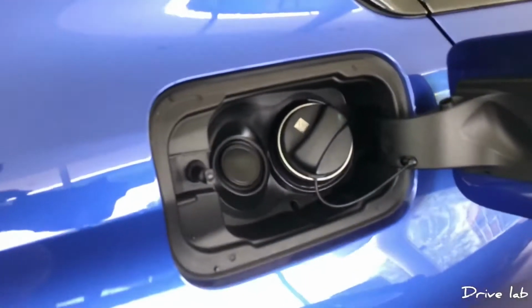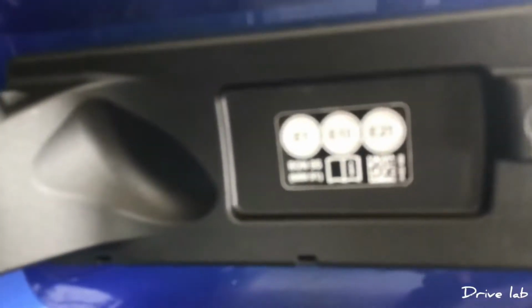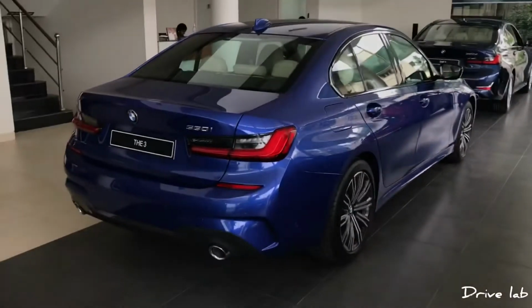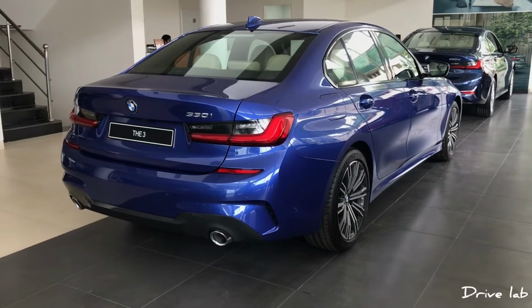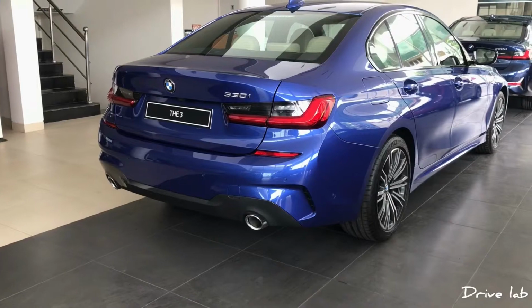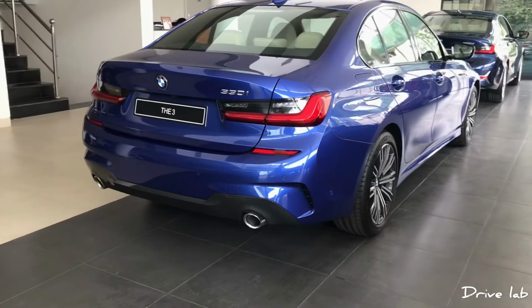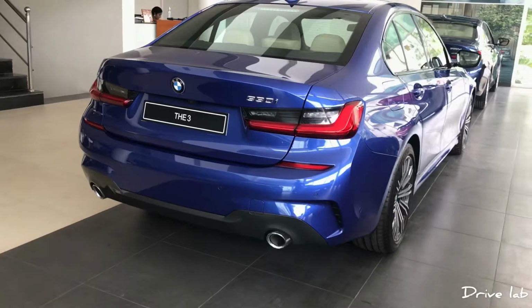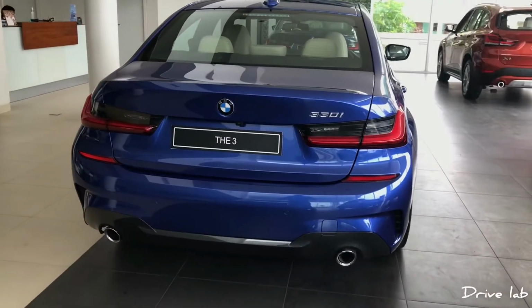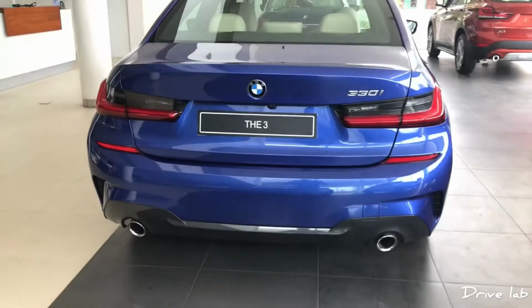Let's open the fuel lid. It's a petrol. It should be a petrol. It's a 330i. RON 95 indication on the lid. The 3 Series is designed by Michael Markevka. The 3 Series is one of the best selling models in the BMW car lineup. It grabs 30% of total annual sales of BMW cars, which is really impressive. The car is codenamed G20.